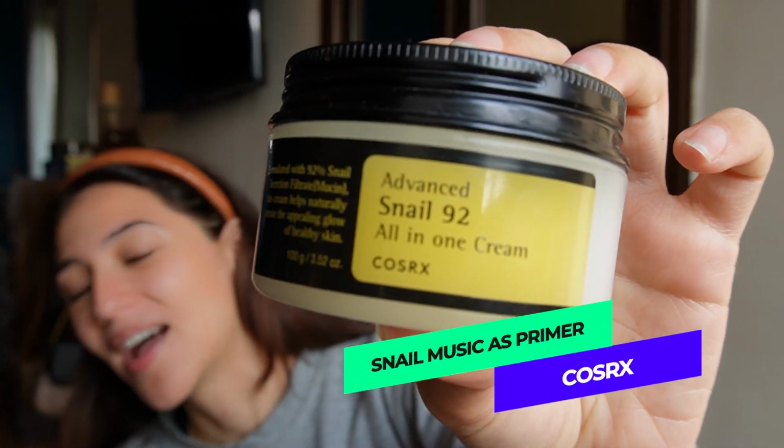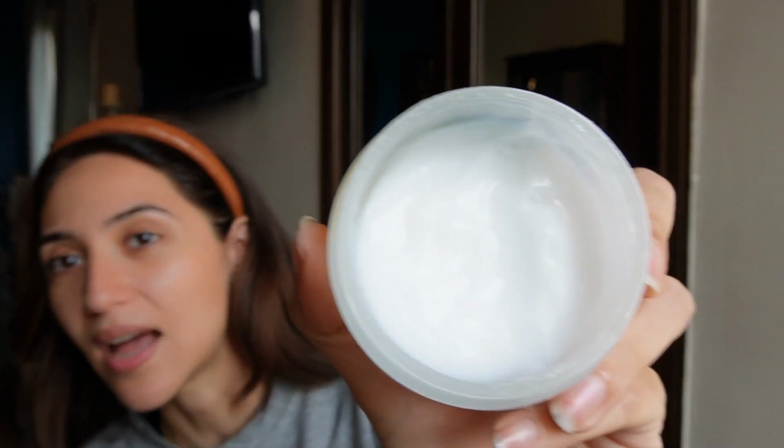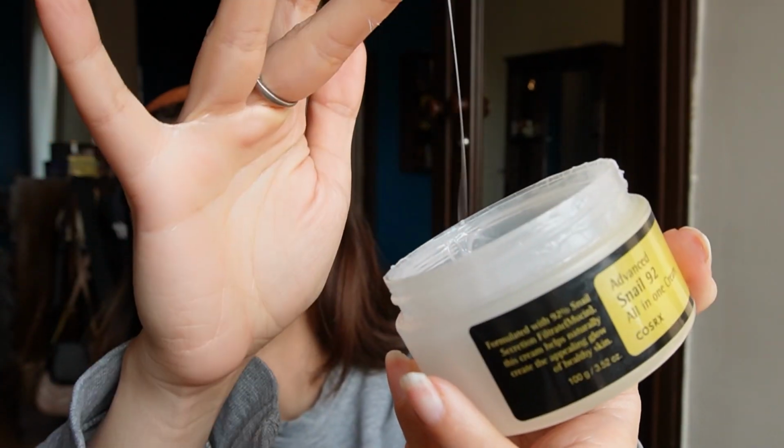Now my primer is skincare because I'm obsessed. This is my primer, which is Snail Mucin. Snail Mucin is super hydrating, super nourishing, and I feel like it also creates a great layer for your makeup, as well as it helps your skin. So it is this absolutely sticky consistency, but what it does, at least to my skin, is it adds a little bit of glow whilst also creating that little layer for your primer, for your foundation, for your base.